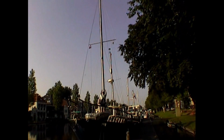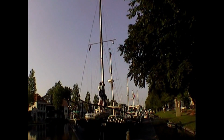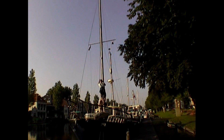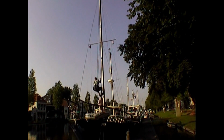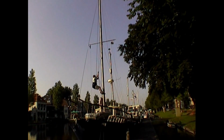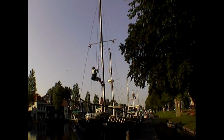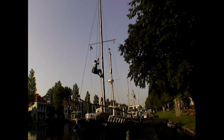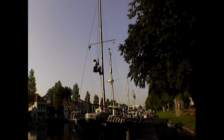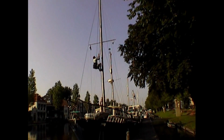There's always something that needs doing on a boat. And a few years ago I had a forestay rigged on for a cutter sail. But in actual fact, I don't need it because I've now got the Yankee, and the forestay was getting in the way. So David volunteered very readily to go up the mast, which he seemed to enjoy doing because he'd done it before, and take it off for me.